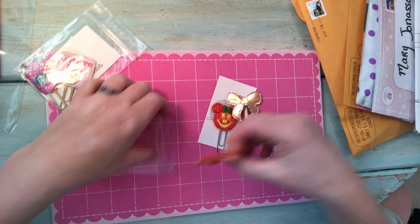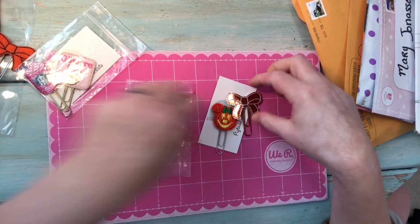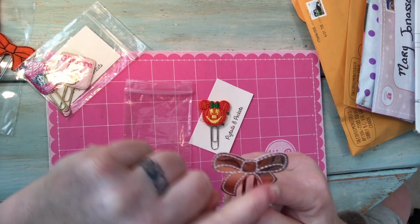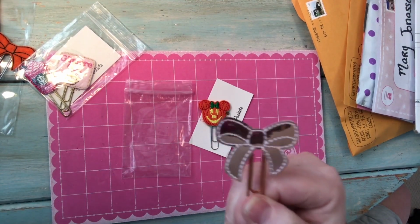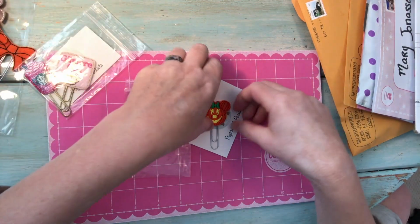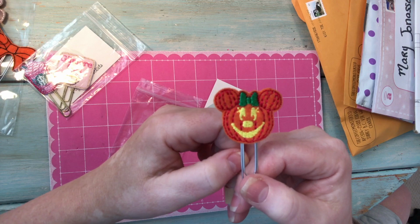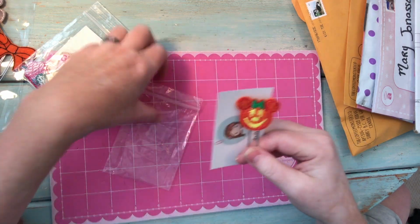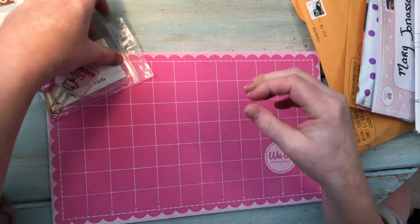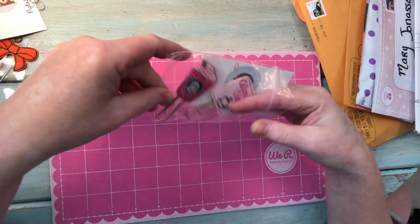And I ordered the Halloween Fox and Pip bow. This is like a rose gold, shiny, iridescent Fox and Pip bow. And of course I ordered the pumpkin bow. How cute is that? I love Pigtails and Pockets. And then she sent along for me, thank you so much, Rachel.